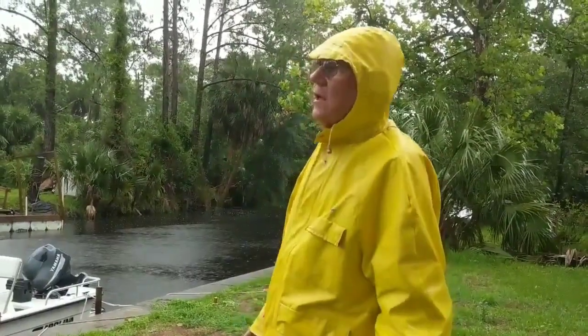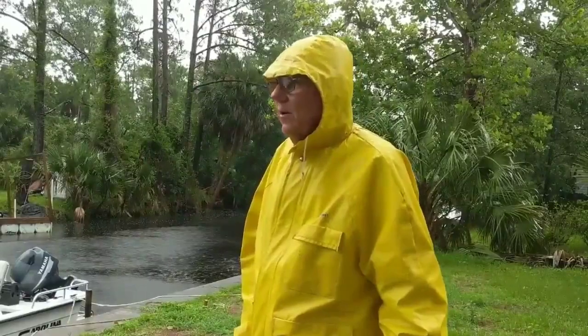Well, we're over at our trailer at Suwannee, and we're going to do some offshore fishing. Well, that's like a joke now because it's blowing about 15 miles an hour, and we got all this rain. It's been raining for 3 days.